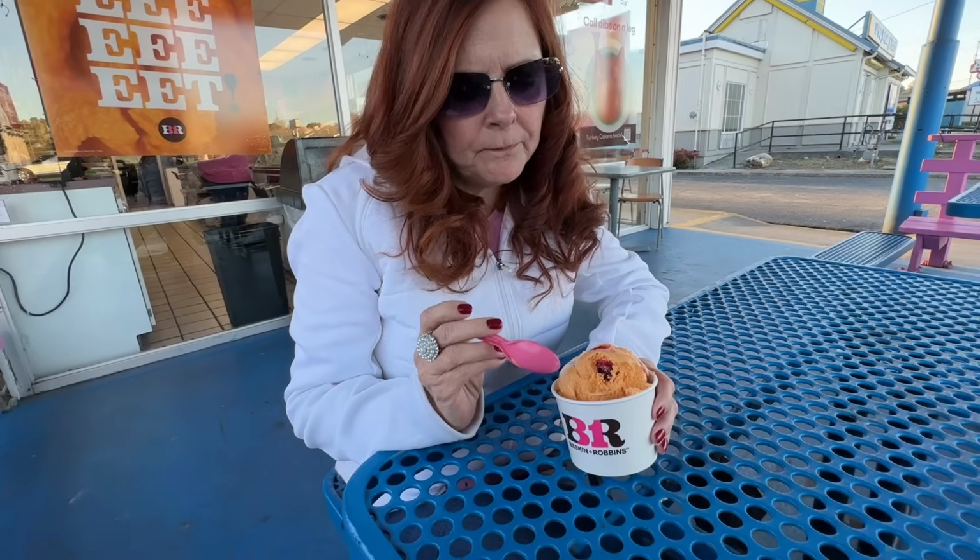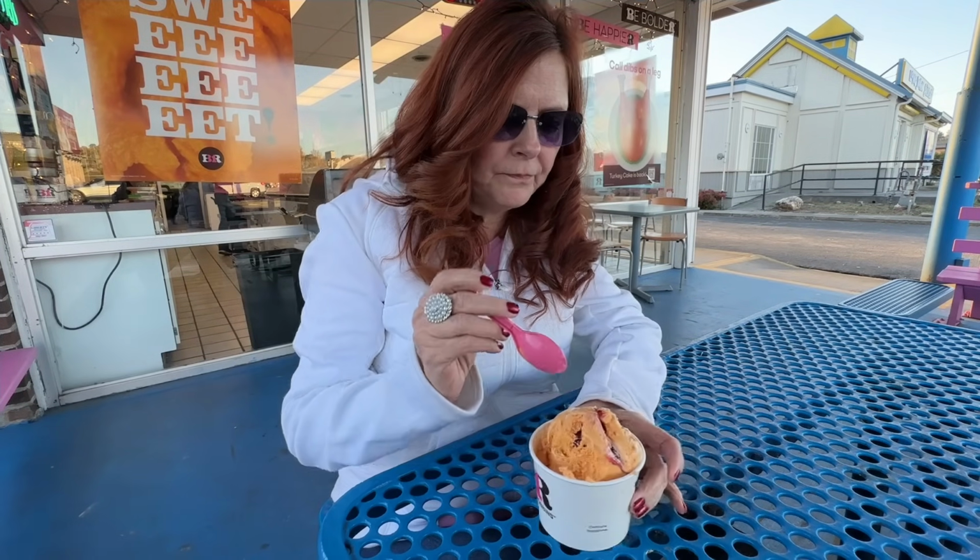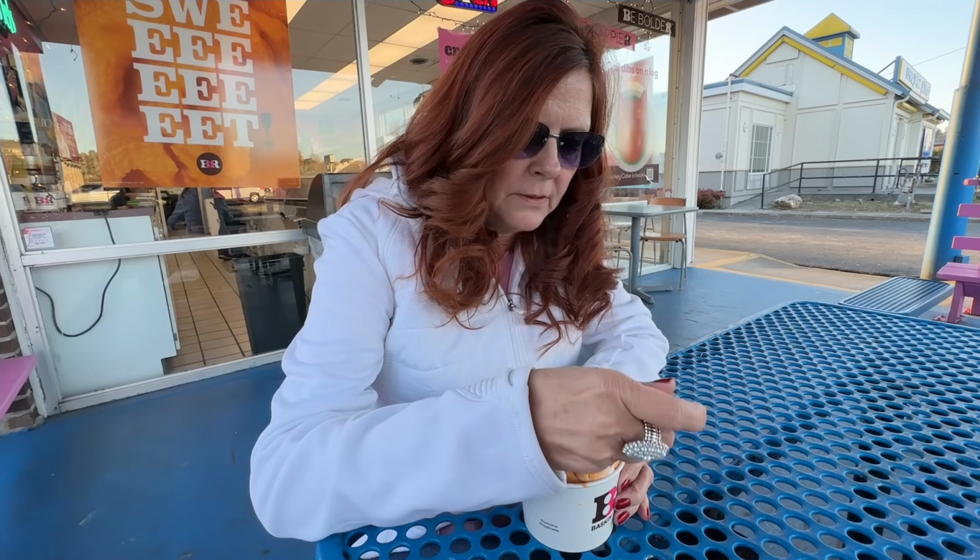To me, it tastes like a pumpkin pie. It's very creamy, but the cranberry sauce gives it that sweetness to it. I do like that part of the ice cream. Try some of the white.